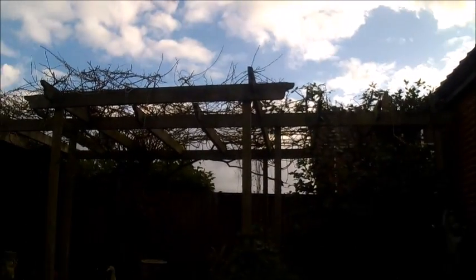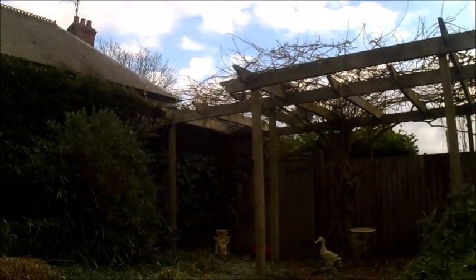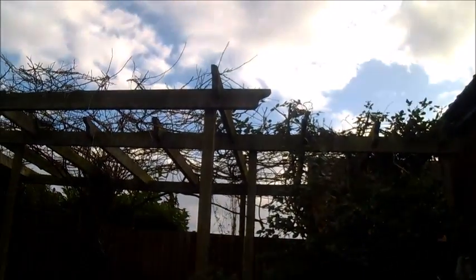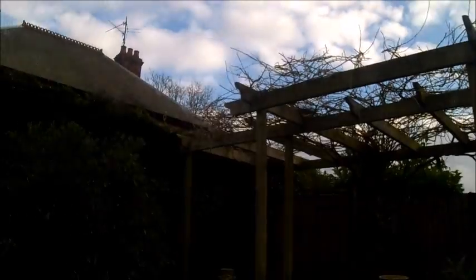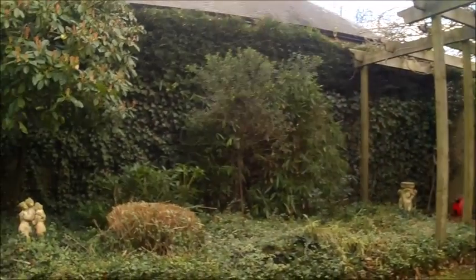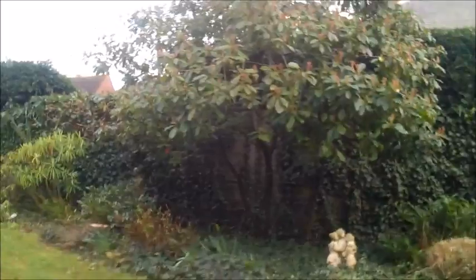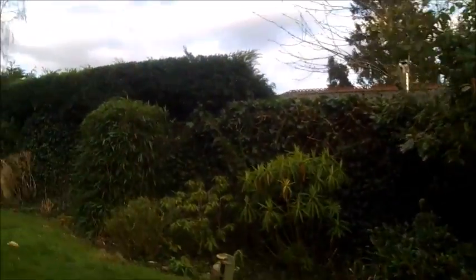And there it is, all done. I'm sorry the after shot isn't as good as it could be, but as we all know, sometimes it's a little bit awkward. The sky was bright as well, but everything's trimmed. The skirt lift I did on the Red Robin. Basically, I trimmed virtually everything.